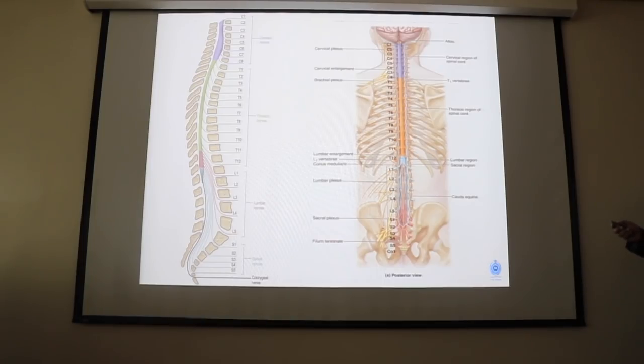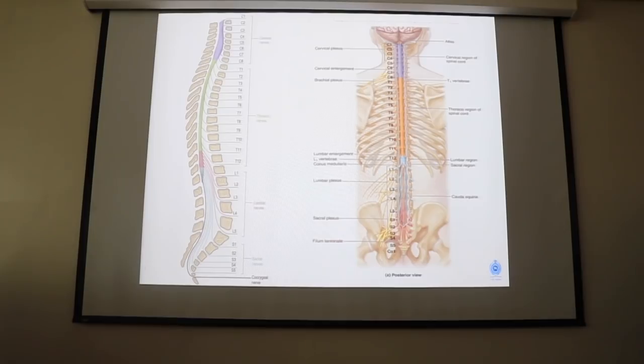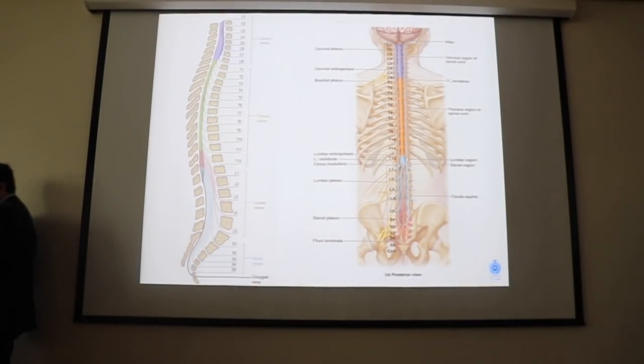There are two dilatations of the spinal cord, one in the cervical segment and the other in the lumbar segment of the spinal cord. So both in the cervical segment and in the lumbar segment, you would see dilatations of the spinal cord. Because the cervical segment supplies the upper limb, that's why you have a dilatation. And the lumbar segment supplies the lumbosacral segments of the lower limb, that's why you have the lumbar dilatation of the spinal cord. So there are two dilatations of the spinal cord, the cervical and lumbar.